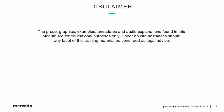We're changing gears rather dramatically, starting in Module 9, where we're going to get into a lot of the regulatory and legal aspects of importing into the United States.